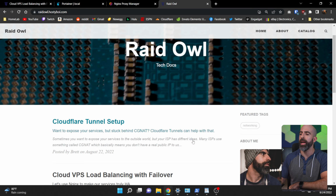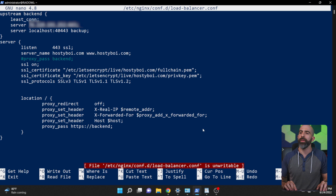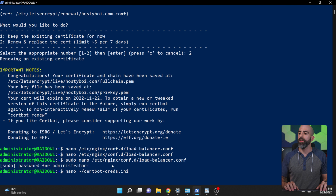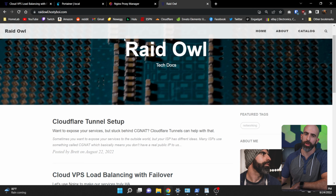I'm gonna simulate that by essentially changing my load balancer config file and slightly changing the IP of my home address, which essentially means it's going to fail a health check, which simulates my network going down. So let's change it by one character. Yes, we're saving. Yes, we're writing. Oh, okay, let's try that again. And we're gonna restart Nginx. And just like that, it should be performing health checks, should fail over to our Cloud VPS, which should have a different version of my website.